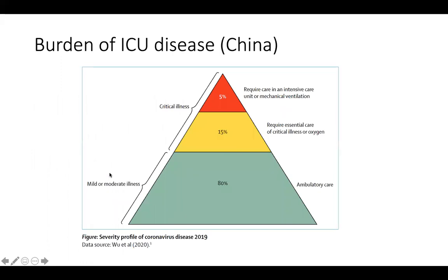So to begin with, the burden of ICU disease. There are a couple of publications out there which talk about how many patients get admitted to the ICU and what level of organ dysfunction and care they need in the ICU. This data is from China, Wuhan. It seems like around 70 to 80% of the patients are ambulatory, and only about 20% get admitted to the hospital, of which around 5 to maybe 8% need ICU care or invasive ventilation.